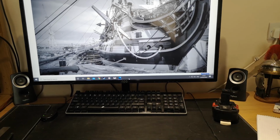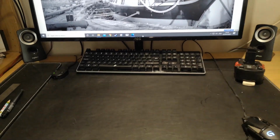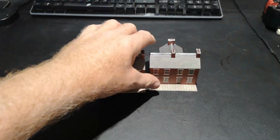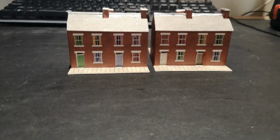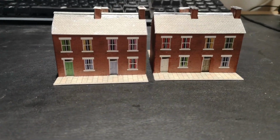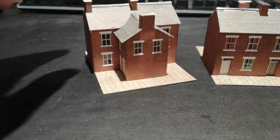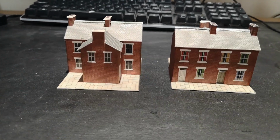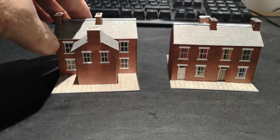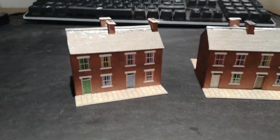Right, so we're going to talk about Metcalfe. Now, these are the first Metcalfe buildings I've ever built. I don't know what you think of them, but they're quite good. Curtains in the front. I cheated on the back. I didn't bother putting any curtains in, but it's still complete. And although I find them quite time consuming, I did find them quite enjoyable. Now I've only made one mistake.